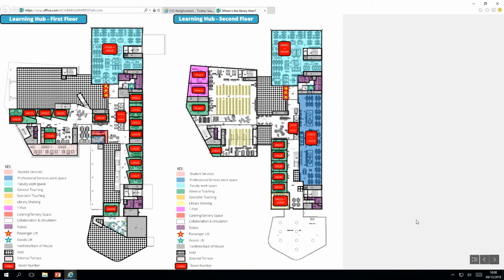But the second floor is perhaps the more interesting one, in that you can see shelves, the yellow shelves, with the teaching rooms opening directly out onto them. The purple ones are teaching rooms as well, but they open out directly onto it.